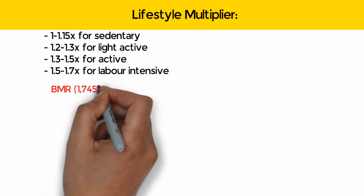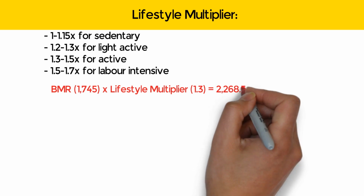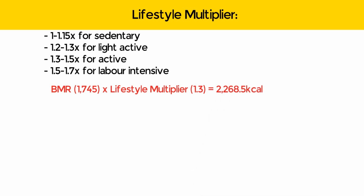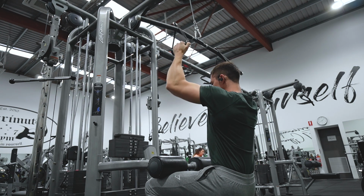So we take my BMR of 1,745 and we times it by 1.3, which is my lifestyle multiplier, which will give us 2,268.5 calories. Lastly, we add in our weekly average expenditure from workouts.